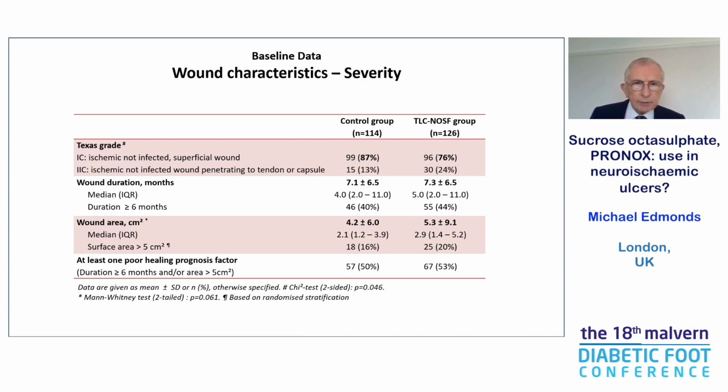Looking at the wound characteristics and their severity, there were similar values in the control group and the NOSF group with regard to Texas grade 1C and Texas grade 2C, ischemic, not infected, but wound penetrating to tendon or capsule. The median duration was 7.1 in the control group and 7.3 in the NOSF group in months. And there was a similar proportion of patients with duration of greater than 6 months, 40% versus 44%.